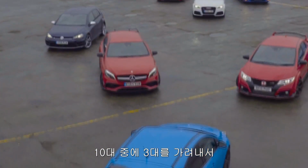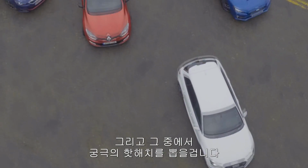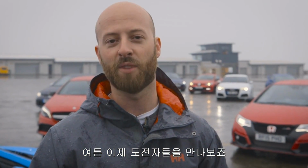On that basis, we'll whittle our top 10 down to a final 3, and this trio will go on to face a series of challenges. After that, we'll crown one of these 10 our ultimate hot hatch. Anyway, now you know what's occurring, it's time to meet those runners and riders.